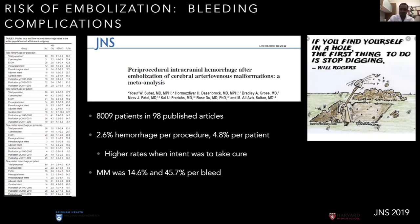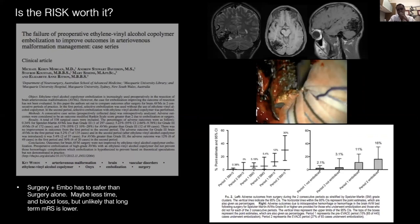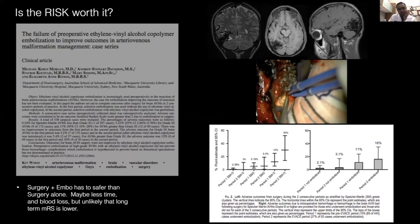I think in the end, it's better to try it without. Here's Morgan's publication of embolization in a whole series that were preoperatively embolized versus those that were not, and the outcomes were not different.